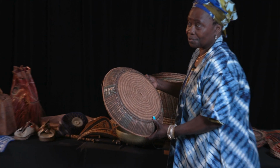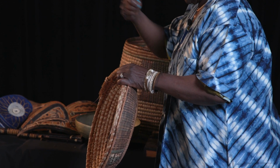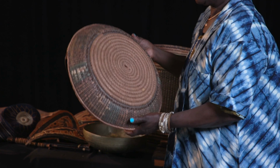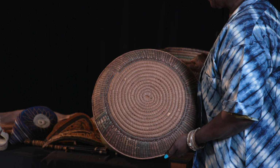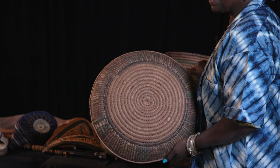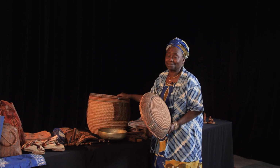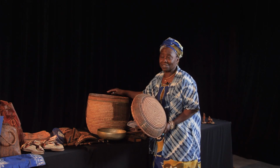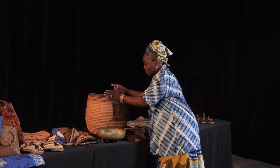It's made of straw. And then the women sit and they make this, and I don't know the art of it, but we call it adudu. Adudu means that it is a storage container. And back then, mothers will collect it and get them ready, filled with things to send their daughters off for marriage. So it's really a storage container.